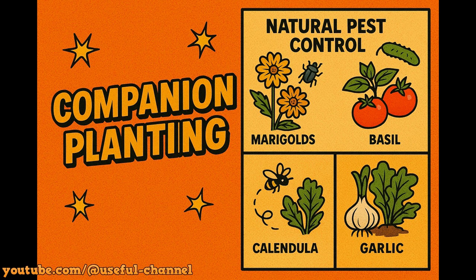For example, marigolds repel nematodes and aphids, while basil planted near tomatoes improves flavor and deters hornworms. Calendula attracts pollinators, while garlic drives away mites and beetles. With this method, small gardens become more productive and less prone to pest outbreaks. This approach also aligns with the organic movement, giving gardeners peace of mind that their produce is safe and chemical-free.